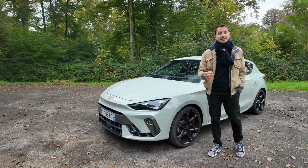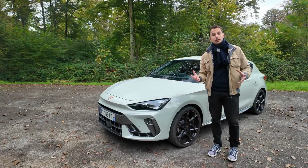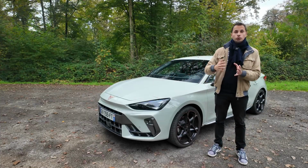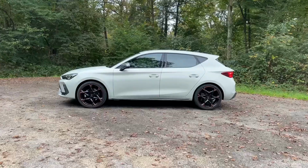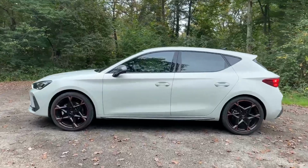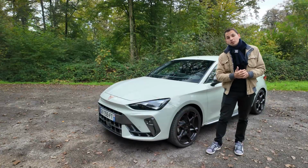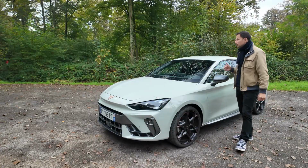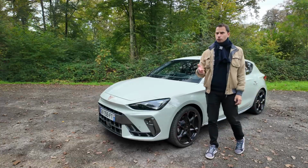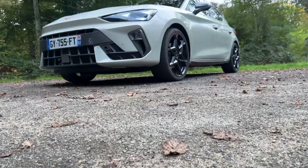And also the 1.5 eTSI, which is the same thing, but a plug-in hybrid version with 204 or 272 horsepower. As we also find on the new Formentor, this will be the new battery of the group, with a battery of 19.7 kilowatt hours, which is announced for 120 kilometers WLTP. 120 kilometers. That's starting to be good. We've already tried it on the Tiguan and Formentor. With SUVs, we can easily reach nearly 62 miles.